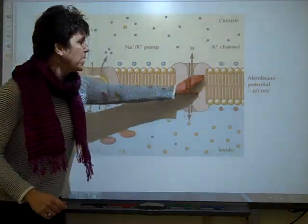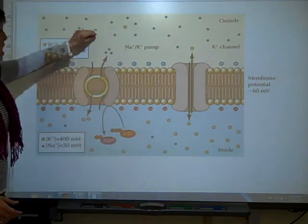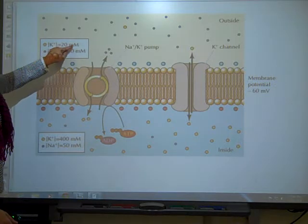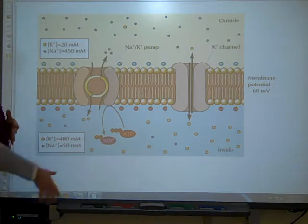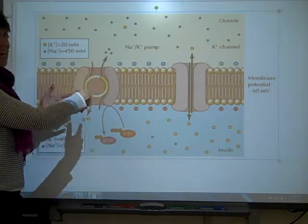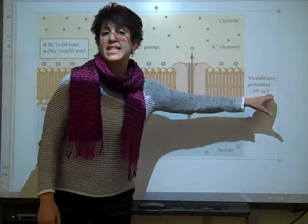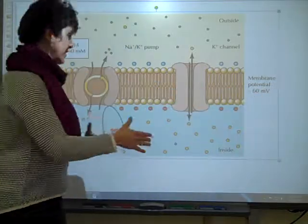All right, here's a picture of what it looks like at rest. Here's the lipid bilayer of the axon. Here's the inside of the neuron. Here's the outside of the neuron. All of these little purple dots are sodium, and it says here the sodium outside is 450 millimolar, and the potassium is only 20 millimolar. But inside, the potassium is 400 and the sodium is only 50. That difference in charge is maintained by this sodium-potassium pump, which uses ATP and keeps pushing against the gradient. Sodium out from low to high, potassium in from low to high. This one has a membrane potential of negative 60 millivolts. So its polarity, its difference in charge, is negative 60 when it's at rest.